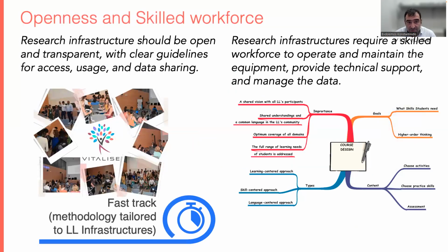Openness and skilled forces, two additional criteria for classifying an infrastructure as a research infrastructure. As far as openness is concerned, they say that a research infrastructure should be open and transparent with clear guidelines for access, usage, and data sharing. And this is exactly what we do, especially in the realm of VITALISE. We provide a 2-day fast track training where you actually learn about the guidelines and the framework on how you can access and use the infrastructure, but also data sharing, taking into account IP sharing and GDPR and other frameworks and guidelines.